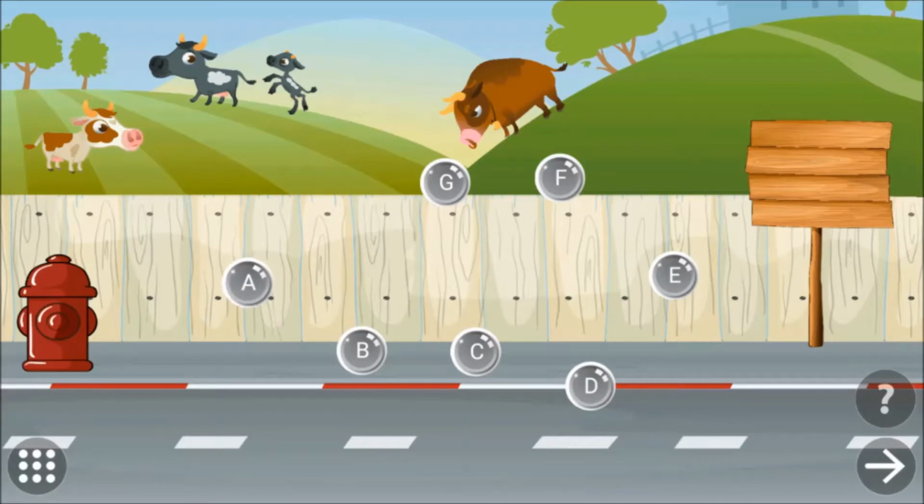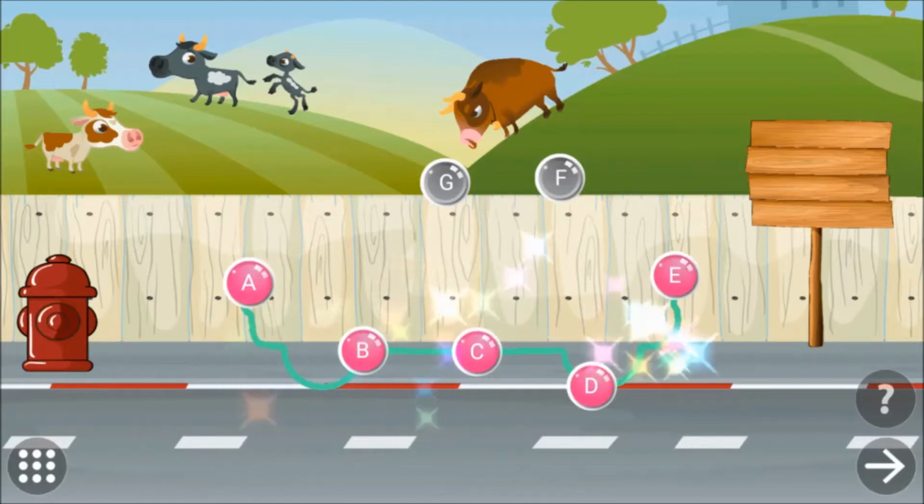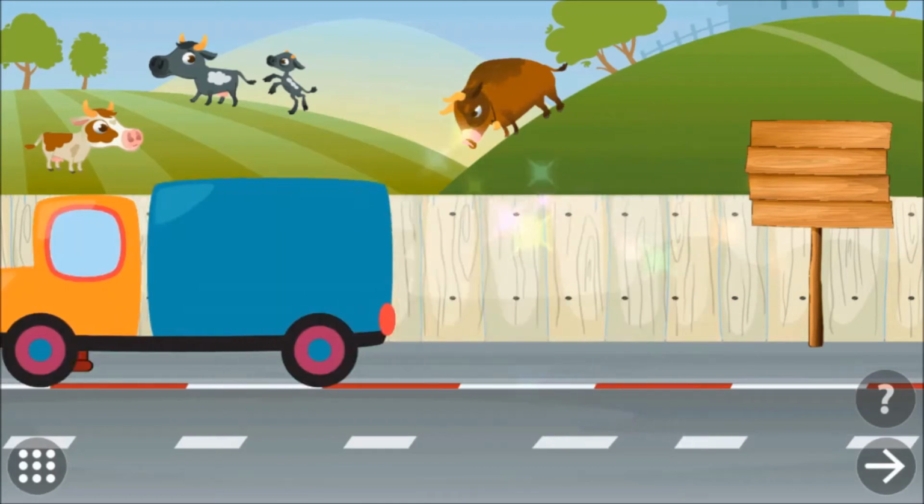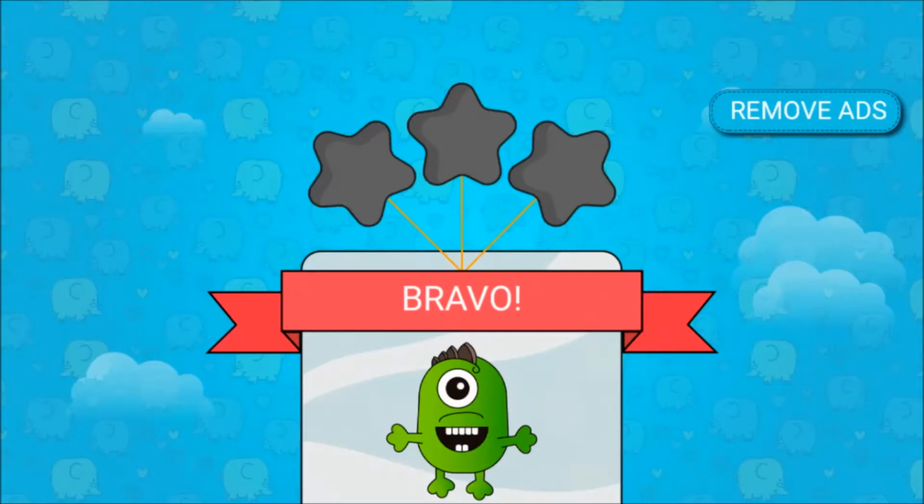Connect the dots in the sequence to form the picture. A, B, C, D, E, F, G. Truck. Bravo!